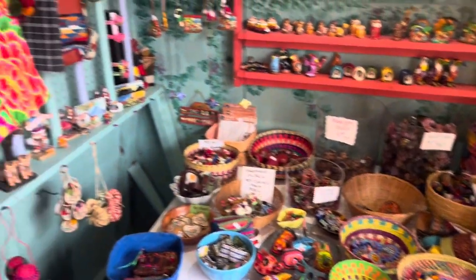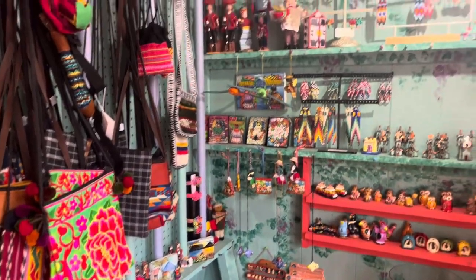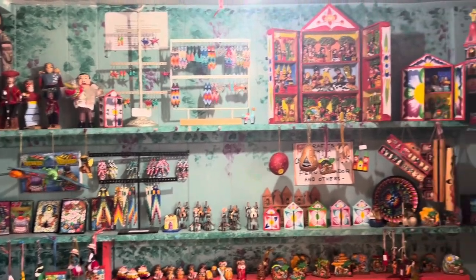I am in a hidden gem in Storrs, Connecticut. I think it's called Crafts from Around the World, but literally crafts and little trinkets and souvenirs from all over the world. It's crazy here. This is the Peru section. Anything you can think of, it's here.